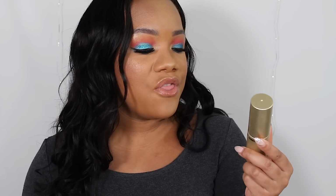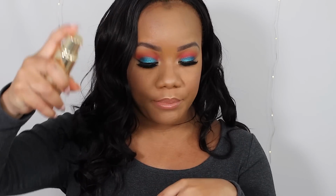So let's stick with powders. I also discovered another powder this month, and it's the Stila In The Buff powder spray. I showcased this, I believe, in my Valentine's Day video, and this is so unique because this is a powder with a pump. It is a powder that literally you push the pump, the powder comes out, and I put it on a brush.